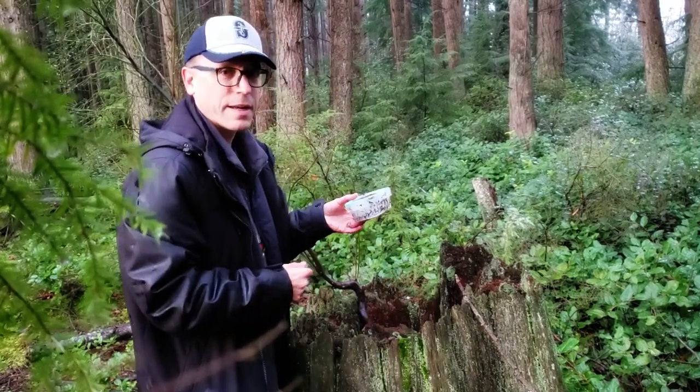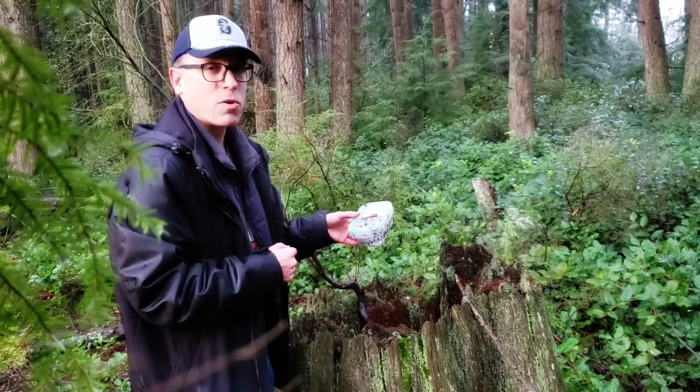And here we go. Another Y cache. That's gonna give us 5 more Y caches to go.